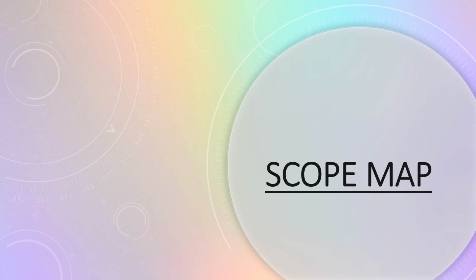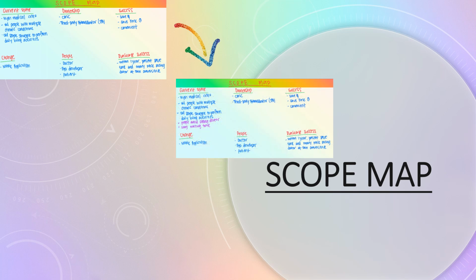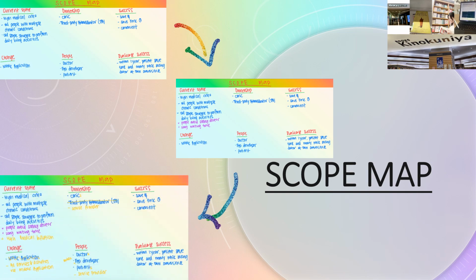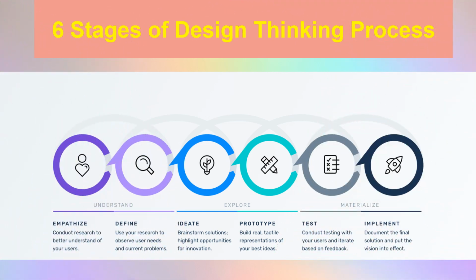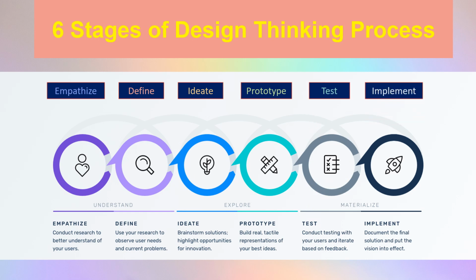I sketched the first scope map to help me visualize my thoughts and see what changes needed to be made. After multiple iterations and initial desk research, eventually I came up with a desired draft. I employed the 6 stages of design thinking process by empathizing the situation, defining the problem statement, ideating a range of interesting ideas, developing prototypes, testing repeatedly, and implementing the product.